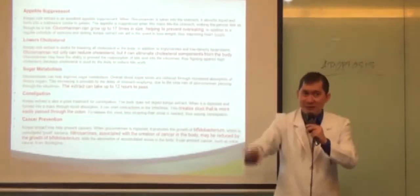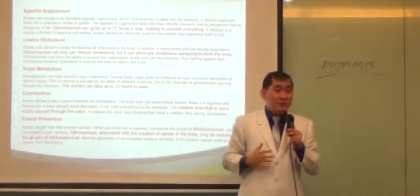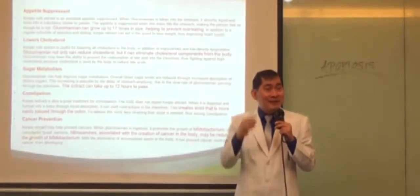Just try to imagine, people. The capsule as small as this will become as big as your fist inside your stomach. So there will be a sense of fullness. Busog ka na agad. Next.